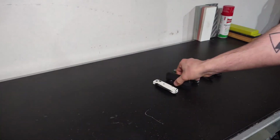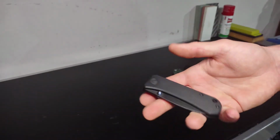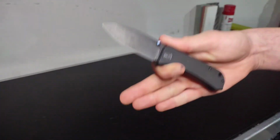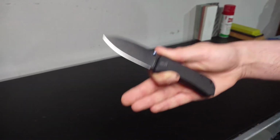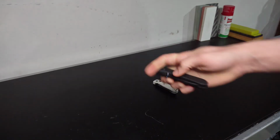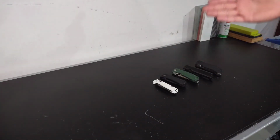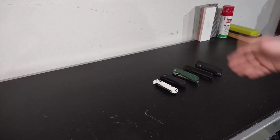I'm not going to use the Banter or anything for something where I think I might damage the blade. But having said that, if I was in a situation where the Banter is all I had and I needed to use it, I'm not going to go without just because it's an expensive knife. I am most definitely going to use this knife if it's all I have on me. But if I do have a cheaper budget knife, I'm going to be more inclined to use that in a situation where I think I might cause harm to the blade.